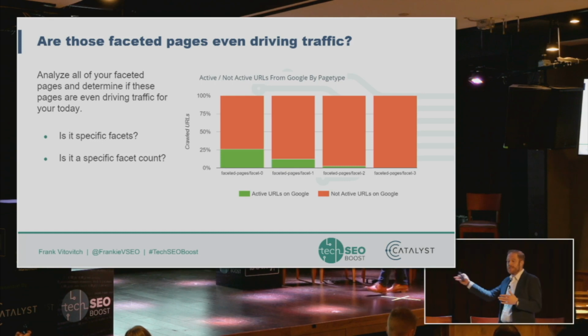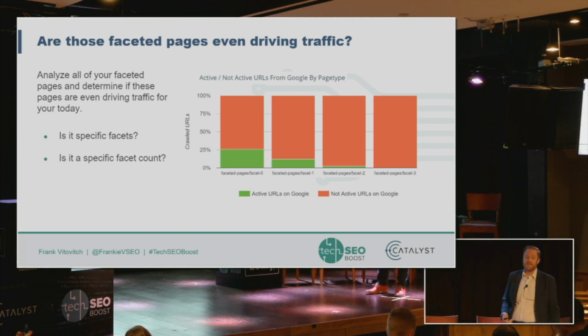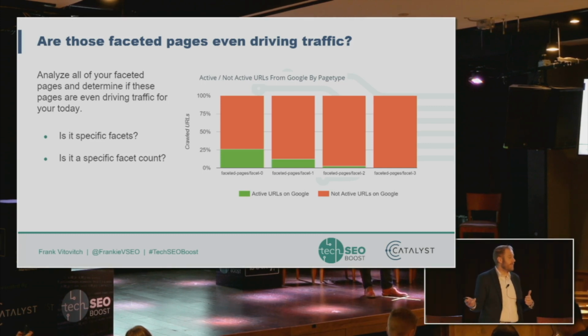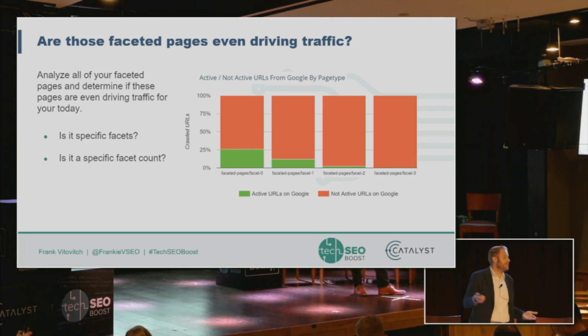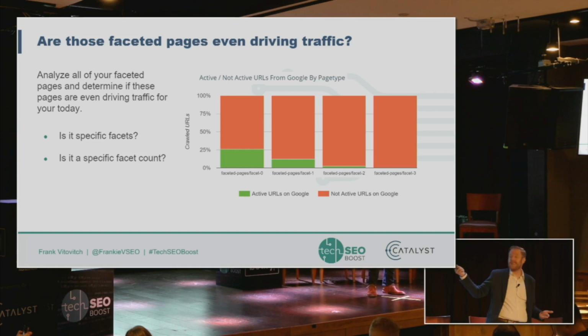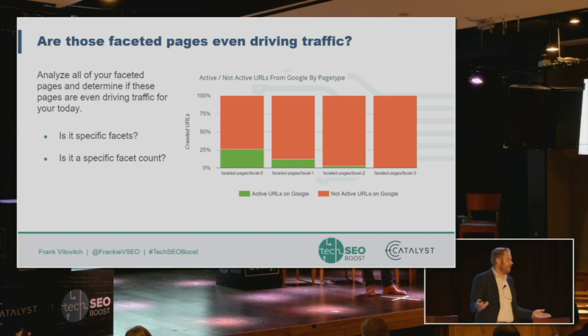So here's a chart that's tracking, and for those in the back, it might be hard to see on the screens, the bars across here, based on how many facets the URLs have and what percentage of those pages actually received a visit in the last 30 days. Even when there were no facets applied, only a quarter of those pages actually got traffic. As you got to 1 facet, 2 facets, and on the fourth column there, 3 facets, those pages were not generating any traffic at all.